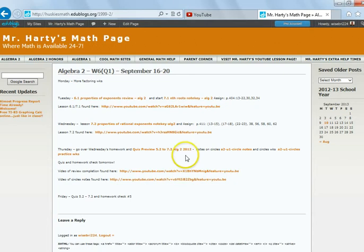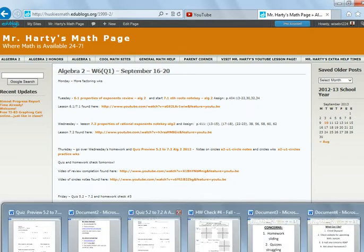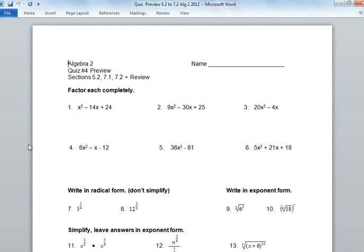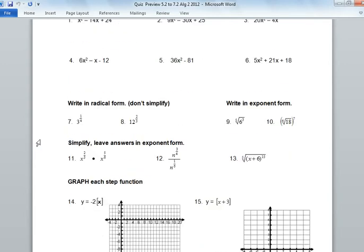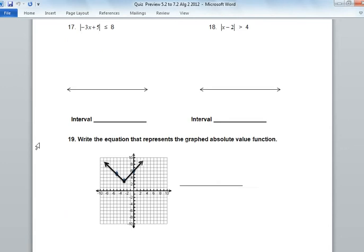For instance, we did a quiz preview, and I'll go back and forth to some things here, so please just be a little patient with me. Okay, here's the quiz preview we're working on for the current quiz that we have. Okay, we're doing some things with factoring. Some of you at home are going, wow, I haven't seen this stuff in a long time. Write it in a radical form, write an exponent, a little bit of graphing, okay?